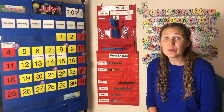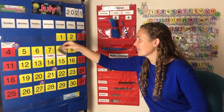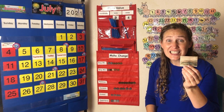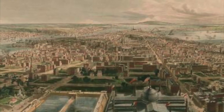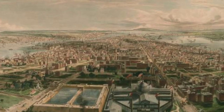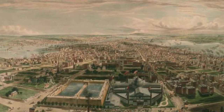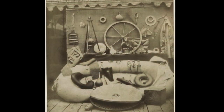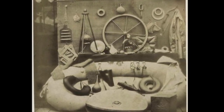Let's look and see what happened today in history. Do you know where this is? This is in New York City. On July 14th, 1853, the Exhibition of Industry of All Nations opened. This World's Fair was held in what is now Bryant Park in New York City. It was held to display all the new industrial achievements from around the world.